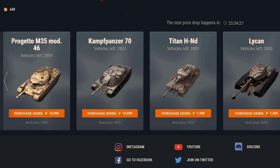I think it's just a mobile SU-152. It's fun, and I do quite well in it actually, surprisingly. I would say if you could get this for 7,000, that would be a steal, really. I think it's a powerful tank. That gun can hit. Just make sure you don't charge in or anything like that because your reload is tough.